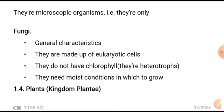They are heterotrophs. It means they depend on another living organism. Whereas autotrophs make their own food. So if they depend on another living organism, they can be parasites. Fungi need moist conditions in which to grow. So in order for fungi to grow, they need moisture. Moist means the condition is full of water.